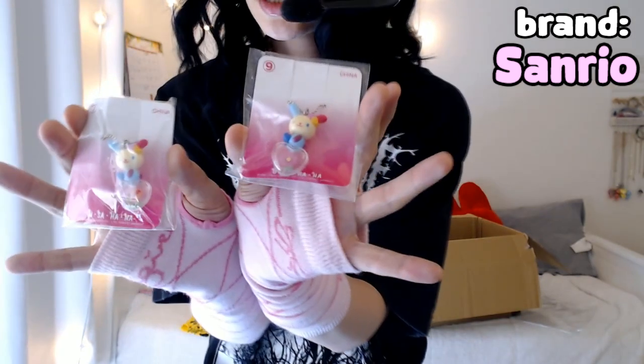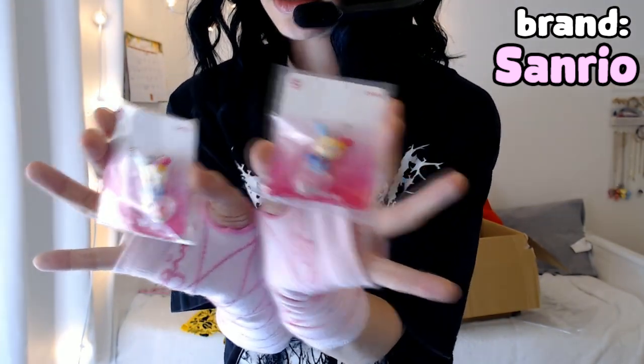These I haven't opened yet, but it seems like people really love Usahana. So I got a bunch of baby tees in a couple weeks ago, but I was able to find some Usahana. I hope I'm saying that right. The Sanrio character keychains, and I might include a necklace chain for these because they could totally go on necklaces.